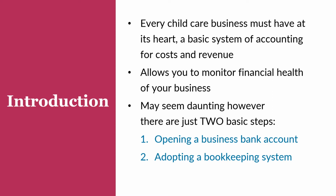It's understandable that for many childcare businesses, even these first steps of getting on the path to creating a financial system seem daunting. This conversation will walk you through the basics of developing a system, which really consists of just two big steps. First, getting a business bank account, and secondly, adopting a bookkeeping system.